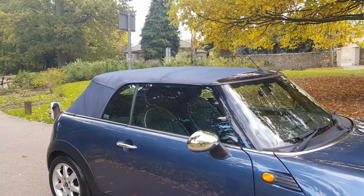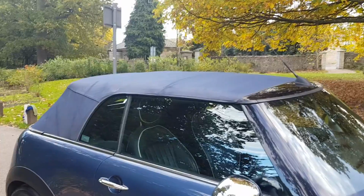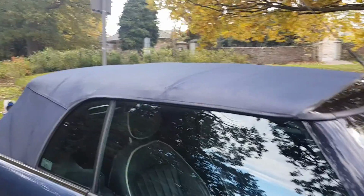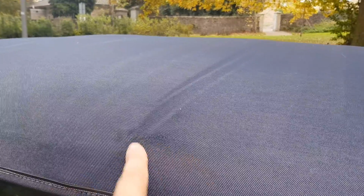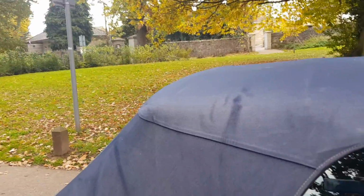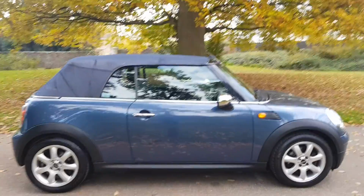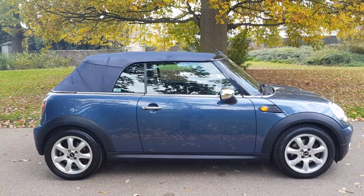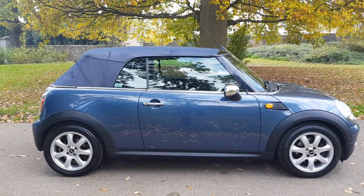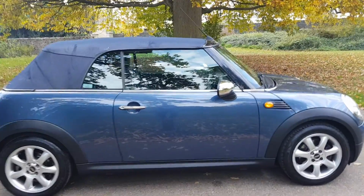So I mentioned to you about this denim, jeans colour to the roof. With all fabric roofs, with black ones, grey ones, blue ones, you are going to have a certain amount of wear, especially when the roof is down. You can probably see it along here, along there as well. Again, if I moved this way, you'd probably still notice it, but I just wanted to point out that you will have wear on a mohair roof, especially when the roof is down and it's moving around when you're going over bumps. You will get a tiny bit of wear.